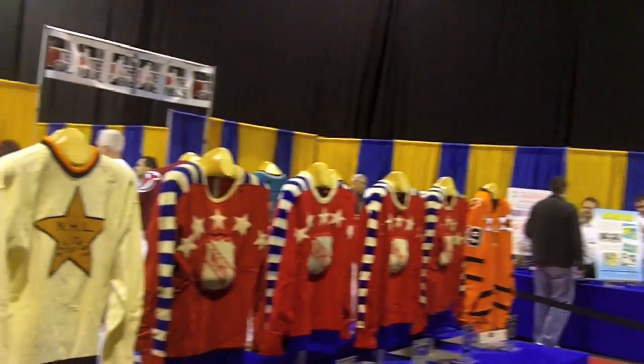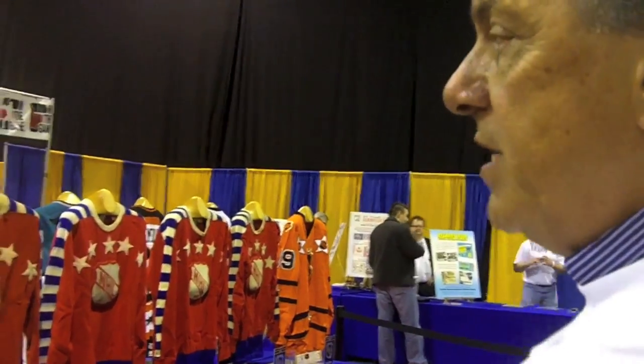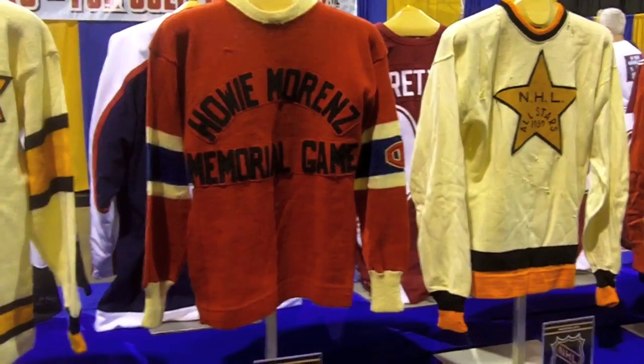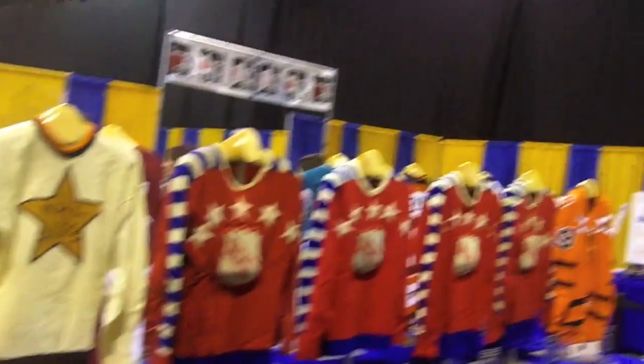And then the second one is Howie Morenz passed away after being injured in a hockey game. He had an infection and then eventually died. And Montreal Forum had a memorial game for him. And that's Cy Wentworth, who's a Hall of Famer. That's his jersey from that game.